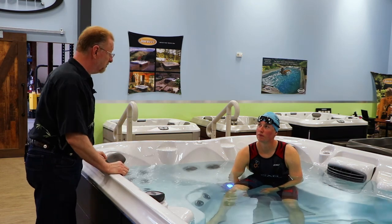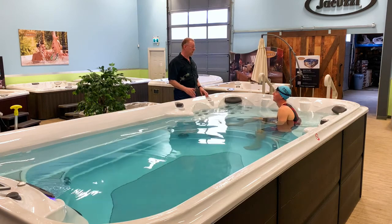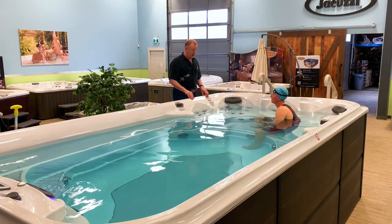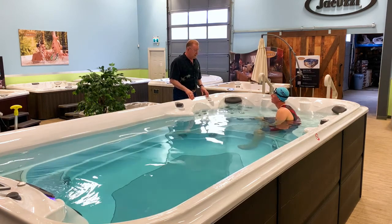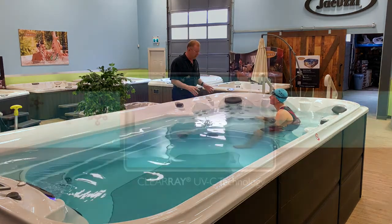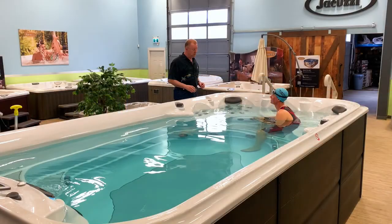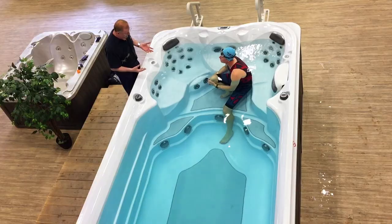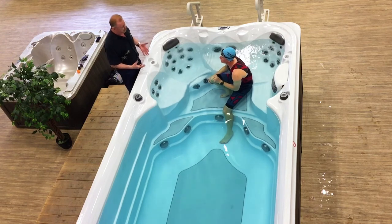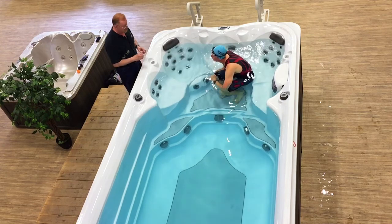Now, are you familiar with ultraviolet lights? I've heard of them. They're used by, well, our cities. They're used by hospitals and water bottling companies. And what happens with an ultraviolet light? If it's calibrated correctly so that the water is moving past the light at just the right speed, it actually will scramble the DNA of 99.9% of all bacteria. So the amount of chemicals that you need to use in a jacuzzi is up to 50% less than any other system.